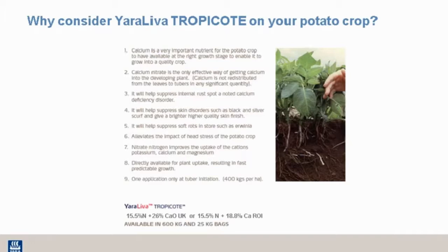I'm going to hand over to Tom now, having just highlighted those nutrients, just to see how we might go about managing them in the most efficient way. So hopefully you're there, Tom, and you can pick up on the story.